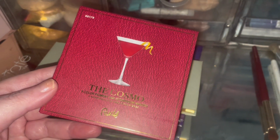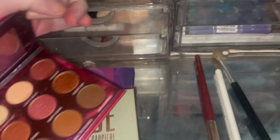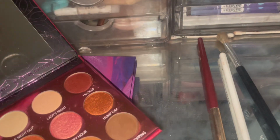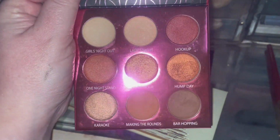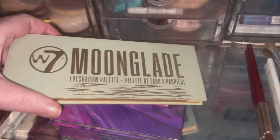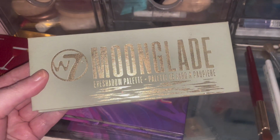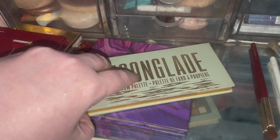This I've never used, the Rude Cosmetics one. Don't think I want to keep it. Oh, but that shade there, Happy Hour, is absolutely stunning. I think I could quite easily pass up on this. Same with this, I have used it for the channel, the W7 Moonglade. It's a dupe for the ABH, I think Cosmos or something like that.